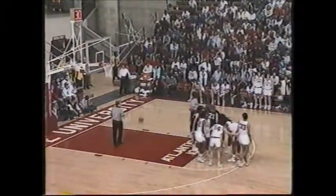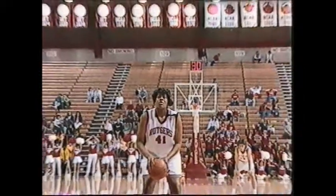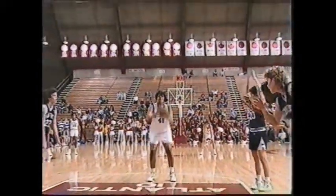As we get down the wire, we know that Penn State will be fouling, trying to stop the clock, put Rutgers to the line. Johnson having a very difficult time from the line at 44% shooter from the foul line. This will be her first time to the line tonight. She has struggled from the stripe this year, no doubt about it. And she misses. Penn State can cut it to 7.